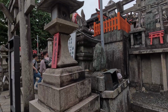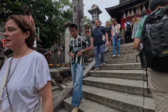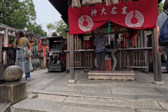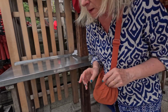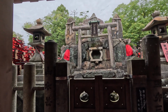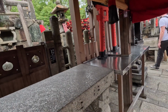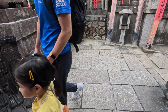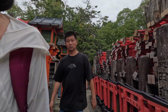So, more carvings, another store. But what is this that I see? This may in fact be the monument. I'm not sure. We'll find out. There's an area, looks like to kneel and pray. We made it. We made it. This is the summit. I think we made it. This is the summit. Shotgun.